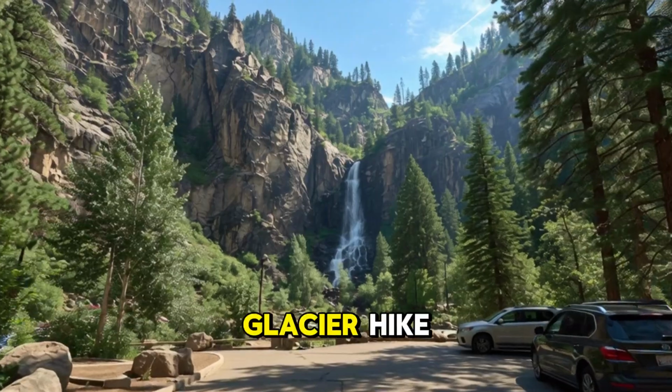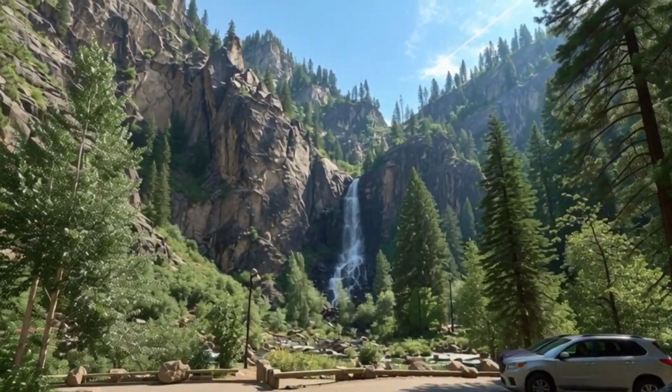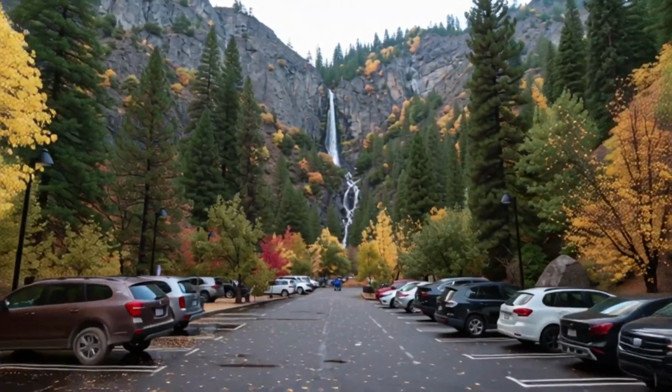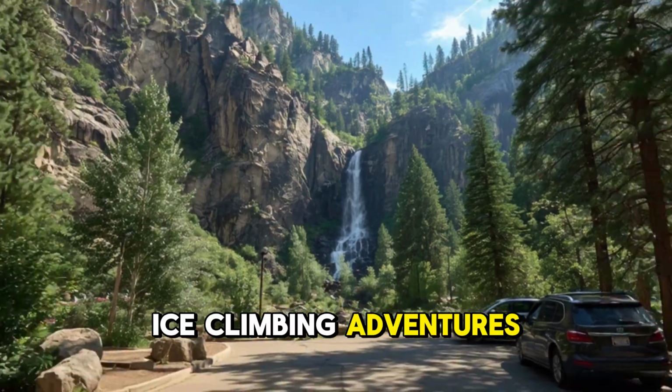If you want to do a glacier hike, and you should, book in advance with a tour company. You cannot walk on glaciers without a guide. It's illegal and extremely dangerous. Tours range from 3 hours to full-day ice climbing adventures.